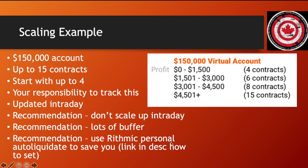Recommendation 3: use personal auto liquidate settings in Rithmic. I have an entire video on how to set this. There's a link down below on what it is. Basically, in Rithmic, you can set your own auto liquidate value that is more conservative than the auto liquidate from the trailing drawdown, or that maybe also saves you from this.